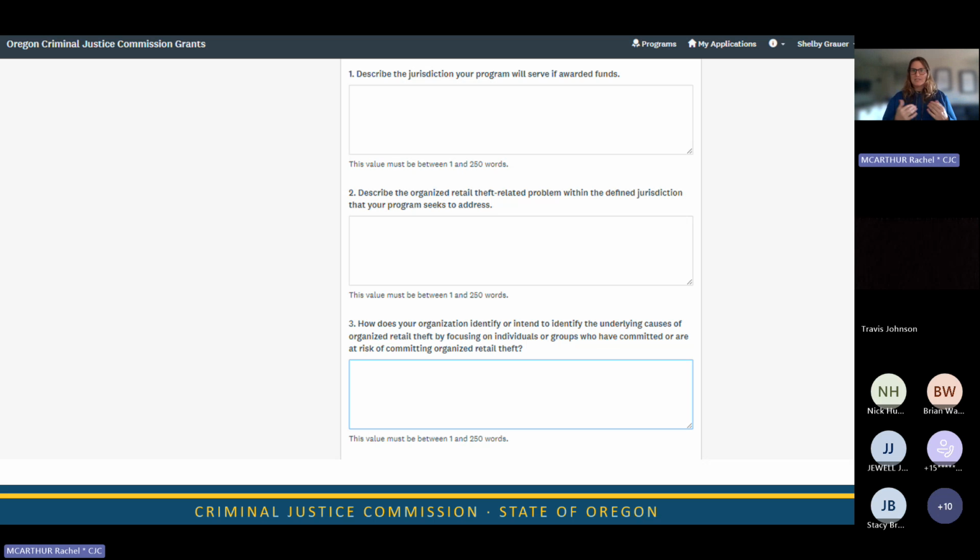Mostly because we're probably going to get it wrong, right? And we are not you all. We don't know what you need. We don't know what your programs look like. We don't know any of that. And so we are tasked with analyzing the information that we receive. And if it's not clear, or if it's not a complete answer, that is what we have to go with. Okay. So just be as clear as possible, provide as much detail as possible.